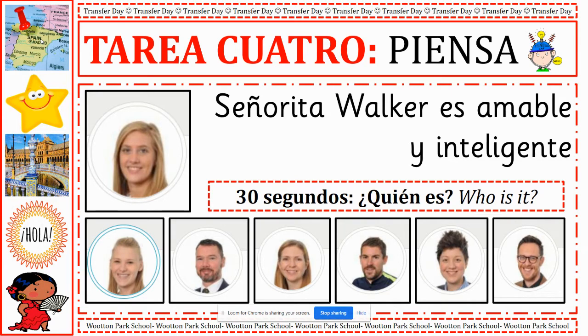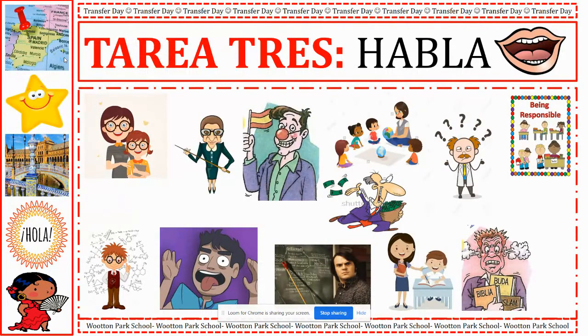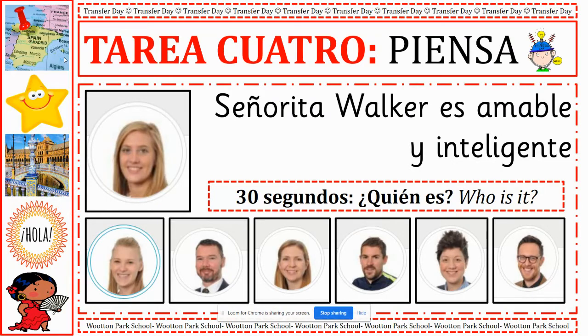So going back to the vocabulary that we have seen, we've had a look at estricto, tonto, raro, antipático, responsable, curioso, amable, generoso. So I'm going to do my example and I'm going to choose Mr. Cowdell, Señor Cowdell. Señor Cowdell es amable, es estricto y servicial. Okay, how did I describe Mr. Cowdell?